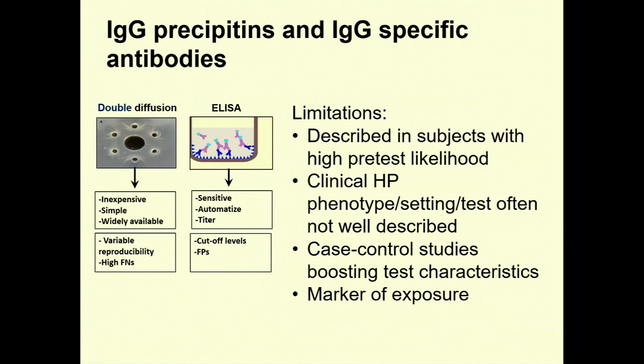go through every study out there, but let me try to summarize some of the problems. Number one is that many of the studies describe these tests in patients with high pretest likelihood. So the test result will not change my mind against or for hypersensitivity pneumonitis. In many of the studies, the clinical context is all lumped together, and you might not be able to determine what method they utilized and characterize that as either positive or negative precipitins.